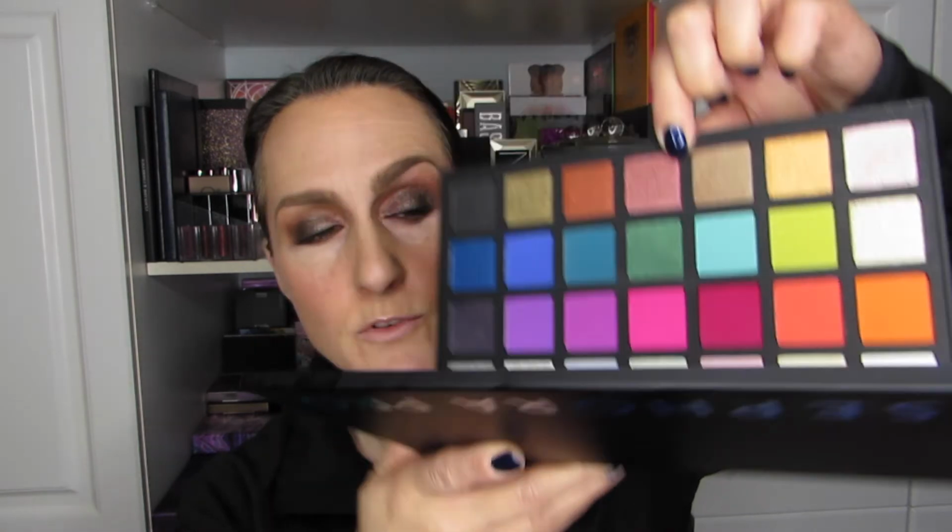And the way it's organized is what got me so excited, because there are some, well, really a fantastic two rows, almost two rows of mattes. I really appreciate mattes, and the fact that there are transformer shades along with the mattes just multiplies the possibilities with this palette. And when these palettes disappeared, I felt a pang for quite a while for not having picked up this editorial palette.